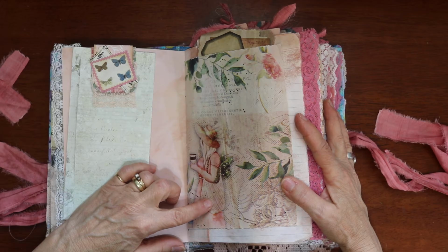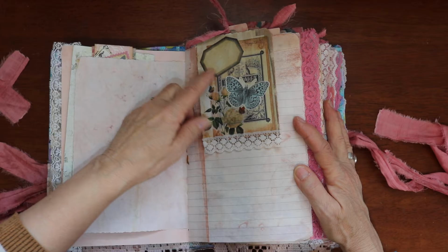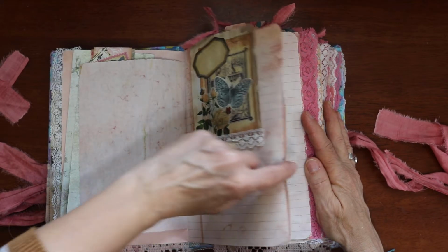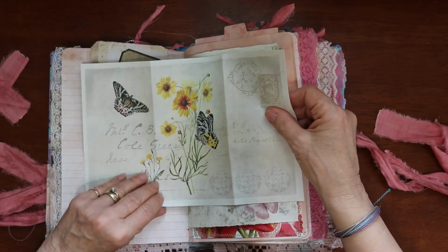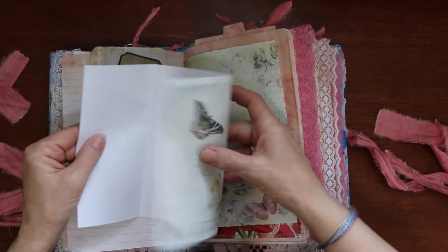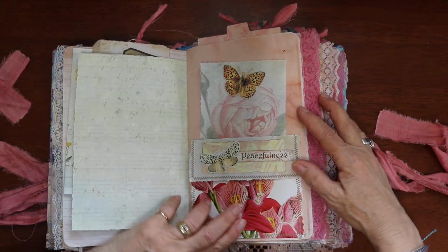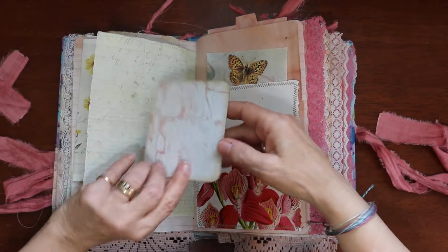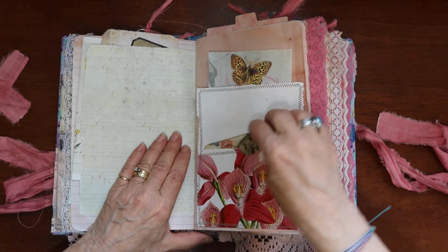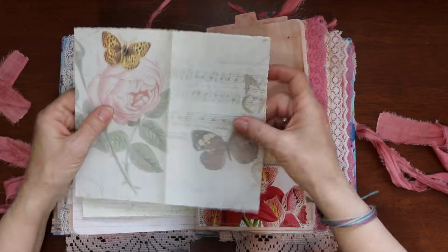This paper here is from, I can't remember. It's from that list. I'm going to stop saying who printed what because I can't remember. This is an altered paperclip as well. And on the back, it holds another piece of journaling paper. Here we have an envelope with a tag in it. And another beautiful piece of journaling paper.